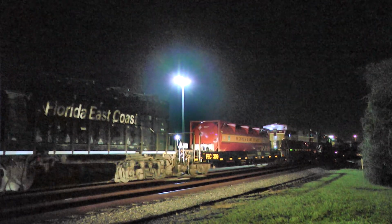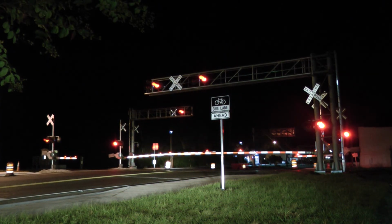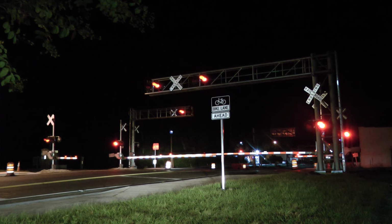After 107 passed, we knew it was time for 202 to get lit up to go north, so we moved to a crossing right at the north end of the siding at New Smyrna to get 202 heading north to Bowden.